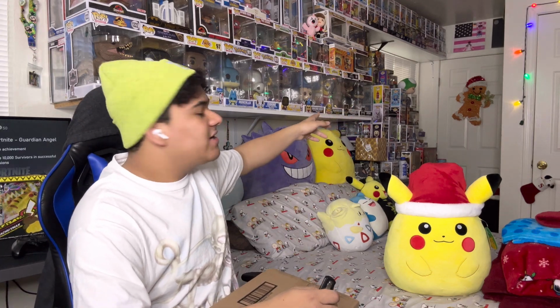As you guys can tell, I did decorate a little bit of my room. We got Santa Pikachu. We got some lights right there, and then the gingerbread over there. Just because, you know, it's Christmas. So I got to decorate my room a little bit. No Christmas tree, because a Christmas tree doesn't fit in here. But maybe when I buy my $10 million mansion, there will be a Christmas tree. But all right, let's get to opening it.